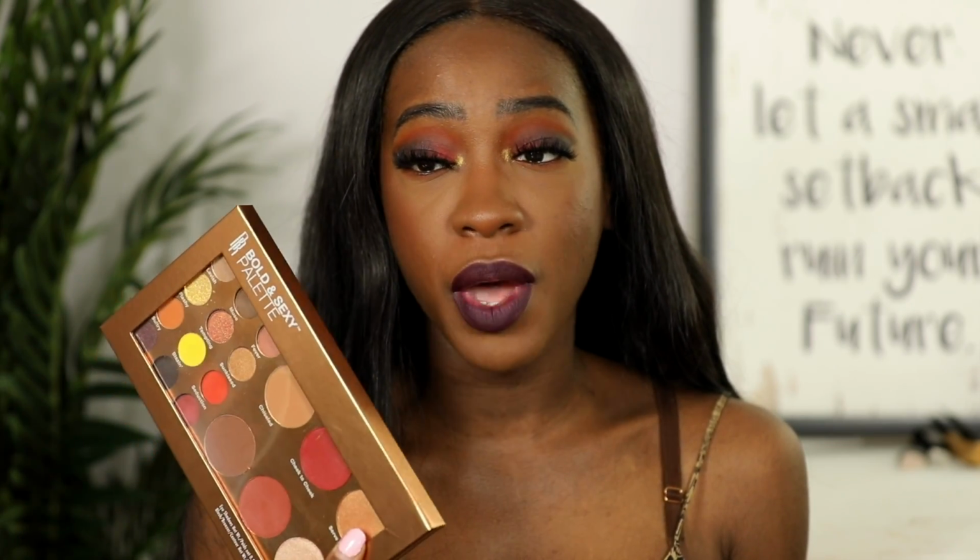Thoughts on the eyeshadow palette? We're gonna keep it a buck. The eyeshadows were a bit of a letdown. They obviously get the job done, and it makes sense they came out with it now because this palette is screaming very fall colors there. But I don't know, the shadows didn't pop to me. I just feel like they just get the job done there.